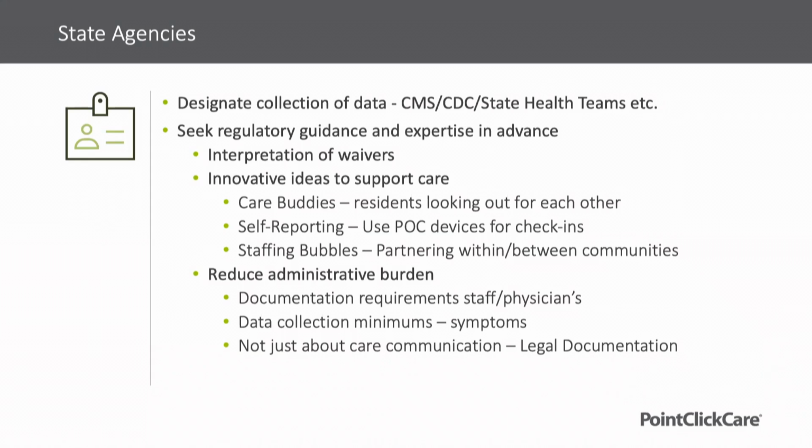And the other thing that you can concentrate on are staffing bubbles. So partnering with or between communities or facilities in order to expand your available staff. So instead of exposing the risk and having people go to multiple homes, you can say, we're just going to share staff between these two homes, and that's going to be our COVID bubble.